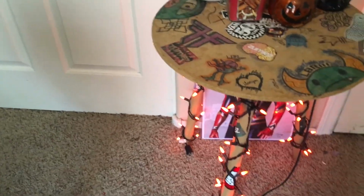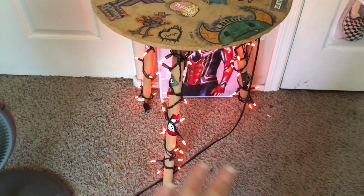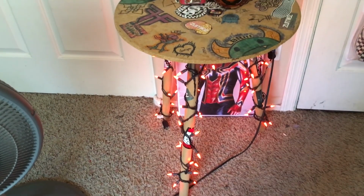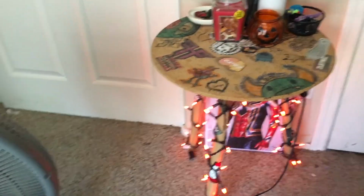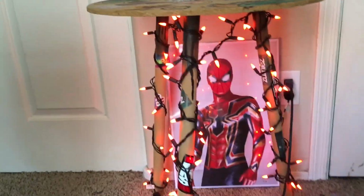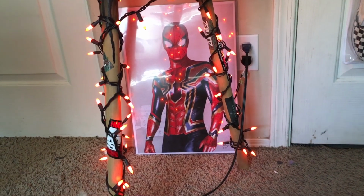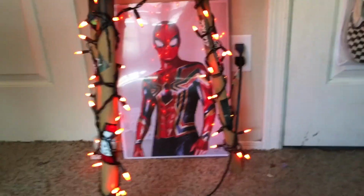I also had the string of orange candles. I keep saying candles. The string of orange lights that I showed you guys, I ended up twisting it around the legs of this table that we have because I kind of wanted it to be in my videos, and I usually sit here when I film and you guys see this part. So I just added those there, and this is what it looks like. And it kind of looks like a shrine to Spider-Man now, but you know, whatever, who doesn't love Spider-Man?